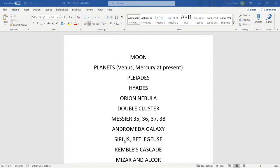Betelgeuse, of course, the top left-hand corner of Orion as you're looking at it. That's that red supergiant star that we know is going to go supernova someday. Probably not in our lifetime, but if we put Betelgeuse in the same place as our sun, it would swallow Mercury, Venus, Earth, Mars, and probably Jupiter would be inside Betelgeuse.